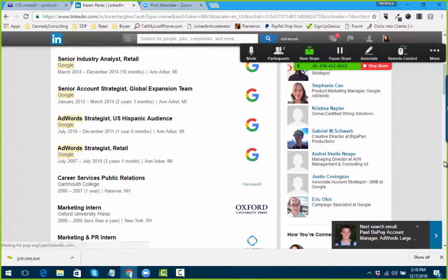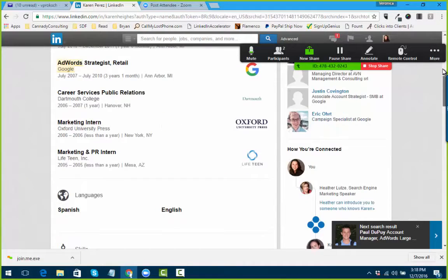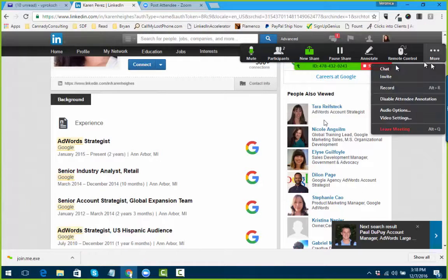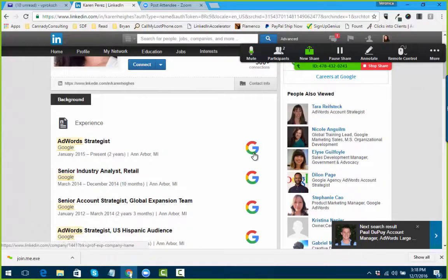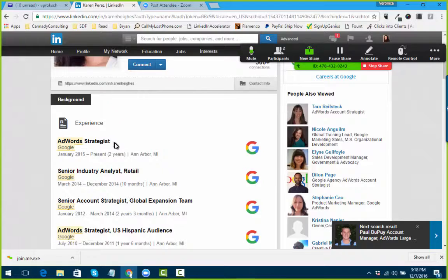Here's the power of the job titles. Look at her. All of them have AdWords in the job title. And there's really no description, and yet she still ranks at the top. Now, this isn't just a job description because she doesn't really have Google in the actual job description, but for the company. Now, does that make a difference, the fact that she actually works for the company, as opposed to putting Google AdWords strategist, Google senior industry analyst? Now the company name also is a ranking factor.